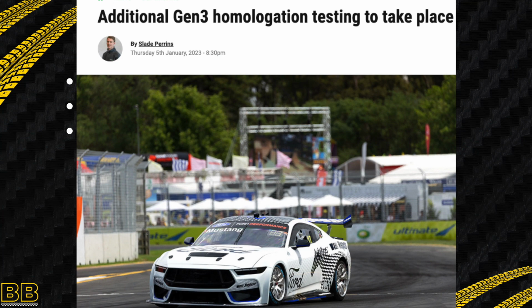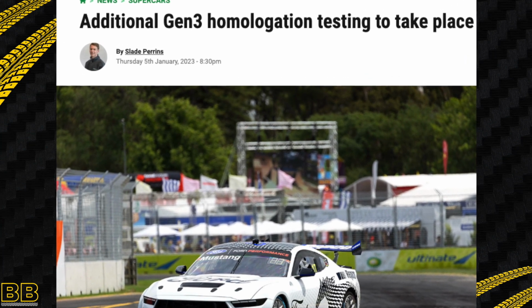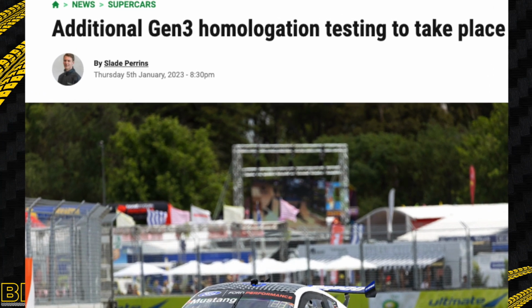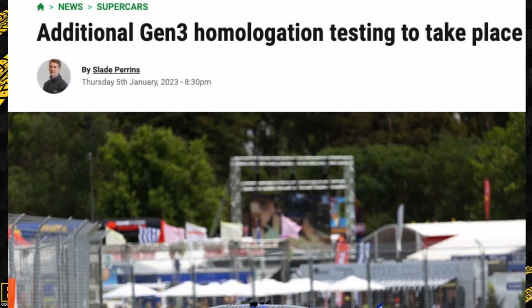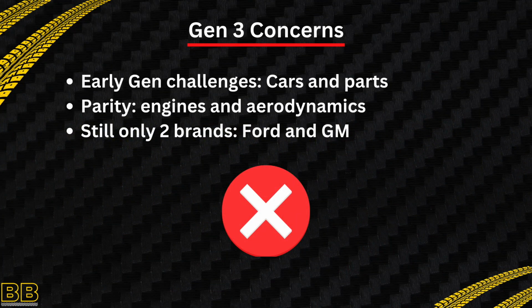Media coverage suggests the engines are in a pretty good sweet spot, but it does sound like Ford have expressed some concerns over the aerodynamic process Supercars have used to paritize the cars. Look, for me, I just hope that any disparity is sorted before the season begins and that every stakeholder is comfortable with the final shape of the cars.